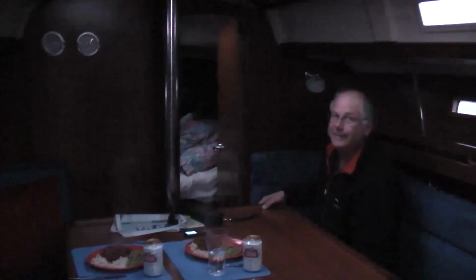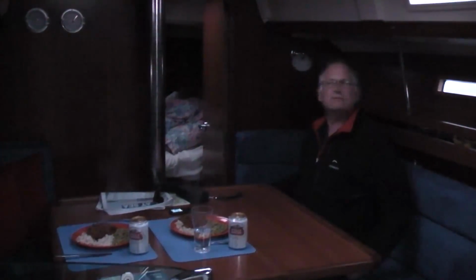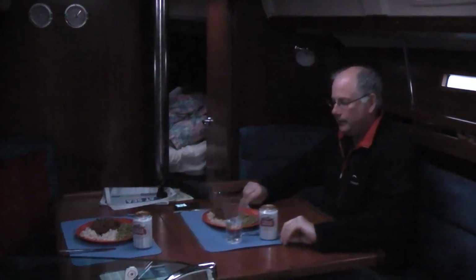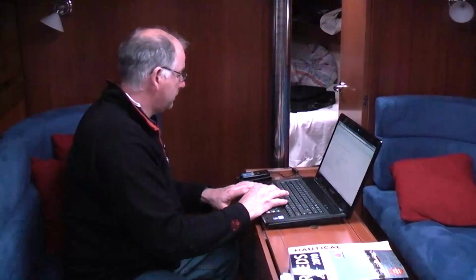Just to prove that we didn't always go and eat out, we tried to save a bit of money. After we'd eaten, Matthew started writing up his blog before we went ashore to get a pint for the evening.